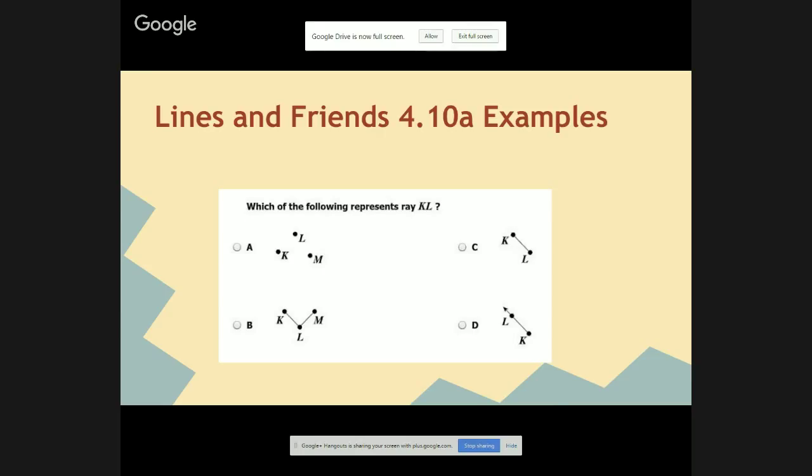What I think would have been a good challenging question would have been, rather than this be a line segment, to have K or LK, and then have the ray there to differentiate that a ray starts at the endpoint when you're naming it and goes out, versus a line and line segment can kind of go both ways. So that would be something to check with your student if they understand the difference, why a ray has to start at one place and go in the other direction.